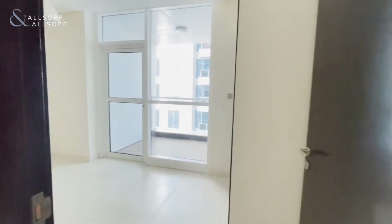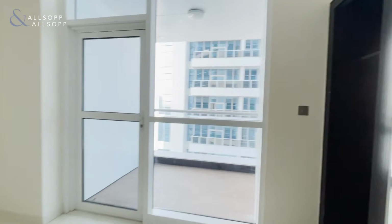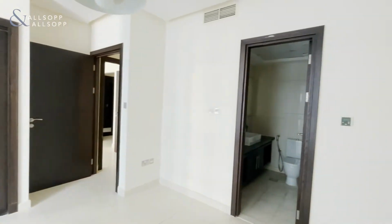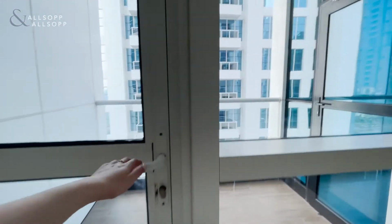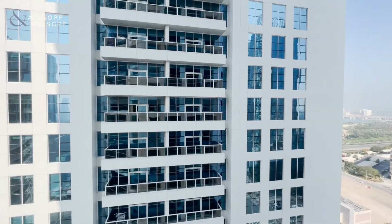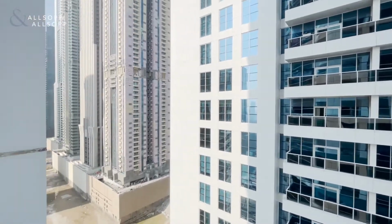Leading into the first bedroom and the second balcony with inbuilt wardrobe space and the ensuite bathroom with walk-in shower. Walk-in showers throughout this apartment. First of three balconies. This one is connected to both rooms.